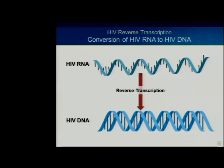This is converting RNA into DNA. As humans, we don't do that. We don't take our DNA and convert it into RNA. This is a retrovirus principle. It converts RNA into DNA.